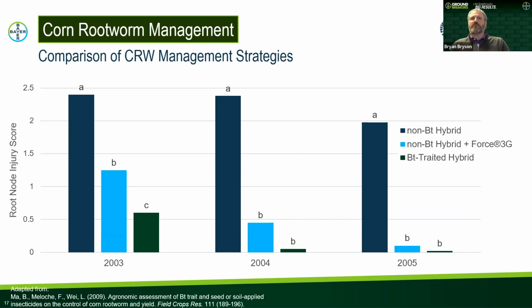At this time, 2003 to 2005, this probably would have been a single BT trait. So it's not the stacks that we're used to seeing now in the market, but it still shows the effectiveness of the different management strategies. We can see here node injury scores, as we refer to it, on that 0 to 3 scale. The in-furrow insecticides reduce by a significant amount the amount of feeding.